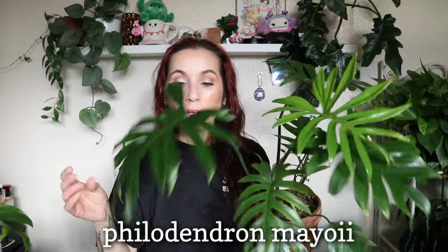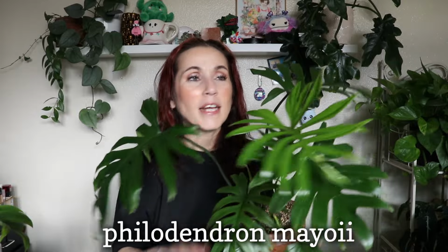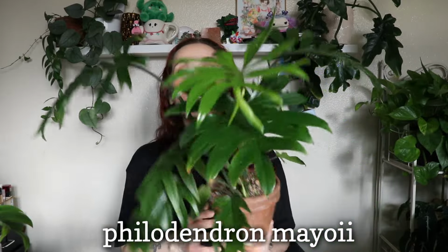Okay, and then the last plant I wanted to feature today is my Philodendron mayoi. This is also a plant I got from Gabriella in the same exact order. So I've had this one for 11 months. That's so crazy. Have I really had it for 11 months? That's crazy. But this plant, this is one of my absolute favorites in my whole house.